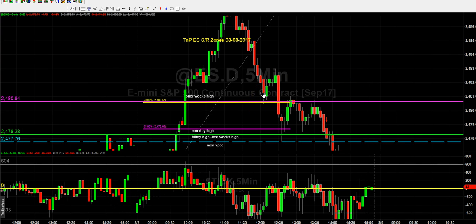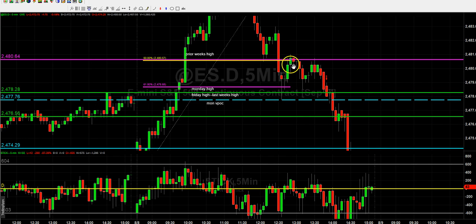We generally are targeting 2 points of profit, then move stop to break even. If you had a trailer, you got stopped out. From the 62 retrace, you achieved your 2 points profit, move stop to break even, you got stopped out. So I want to be really clear on the 50-60 retrace, and that's important.